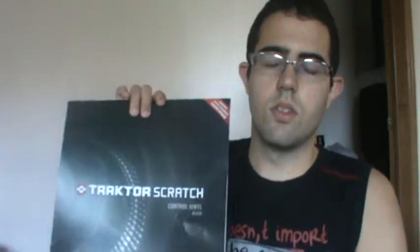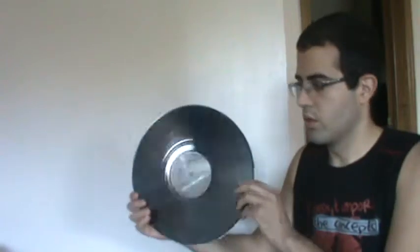If you want to do all kinds of digital effects and loops and hot cues on a turntable, you still can. There is a way. I'm going to show you. This is Traktor Scratch Pro, the vinyl CD. It's actually kind of interesting what you can do with these things. There's two sides, each side can do something different.